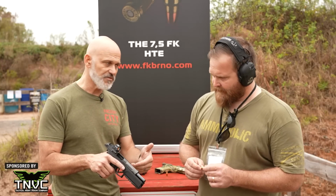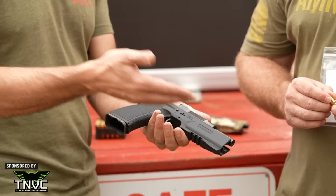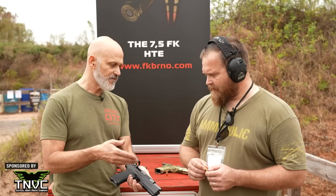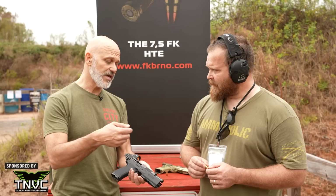This is the evolution of the field pistol. This is the PSD, and this obviously is a polymer gun. It's a multi-caliber gun. It comes with the rail. It comes cut out for the red dot if you want it. It's a 7.5 FK barrel that also, when you buy the kit, will come with either a 10mm barrel here in the US, or you can get a 9mm barrel.